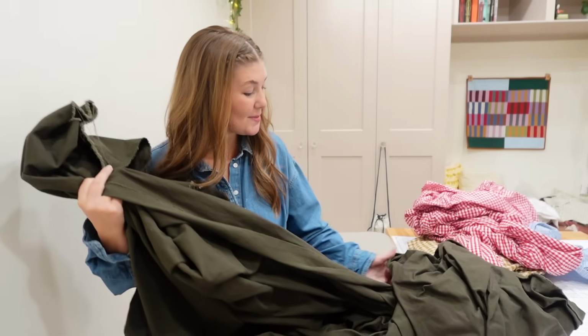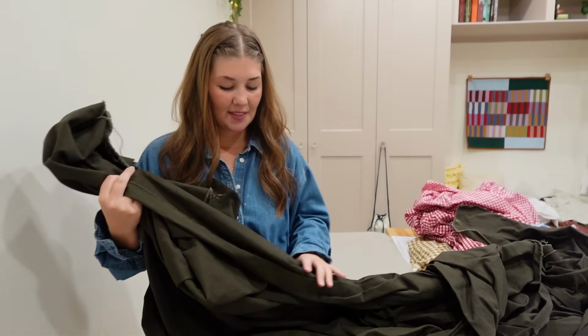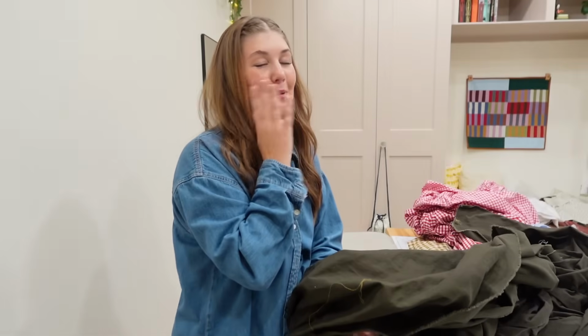Now that I'm seeing this in person, this is a little bit of inside information. No, I'm actually gonna tell you all my secrets. So after I do this bag pattern, which I'm hoping to be done by the end of the year, we'll see, I've already started on the pattern after that.